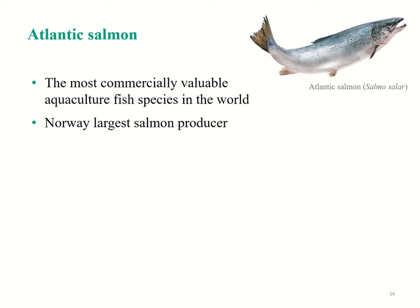This species also serves as a good example because there's a lot of research going on with it, probably because of its value, and also a lot of lobbying, mind you. The largest salmon aquaculture industry in the world is Norway. In 2019 we produced 1.3 million metric tons, and this was worth over $8 billion. And we've had commercial scale aquaculture of salmon since the 1960s.